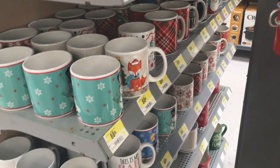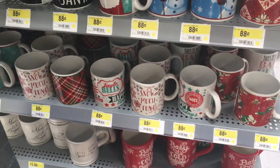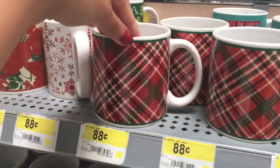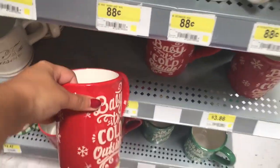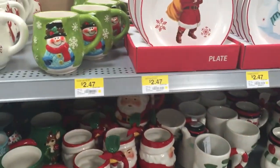Cute Christmas cups. Oh my god, these are only 88 cents. You guys, seriously? I cannot believe that most of these are 88 cents. That's it. I'm texting Santa. Look at the plaid. No, these are beautiful. Of course, these are not 88 cents, but that is it. That's really nice. Tis the season over there. Oh, I love it. I'm just so happy.